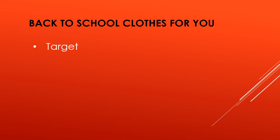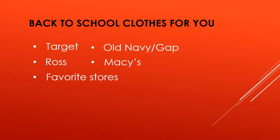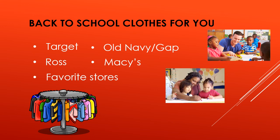Target is a relatively inexpensive, trendy store. So is Old Navy and Gap. Ross is great for fashionable and inexpensive shoes. But I personally love Macy's. Or stick with your favorite stores. But when you look good, you will feel good.